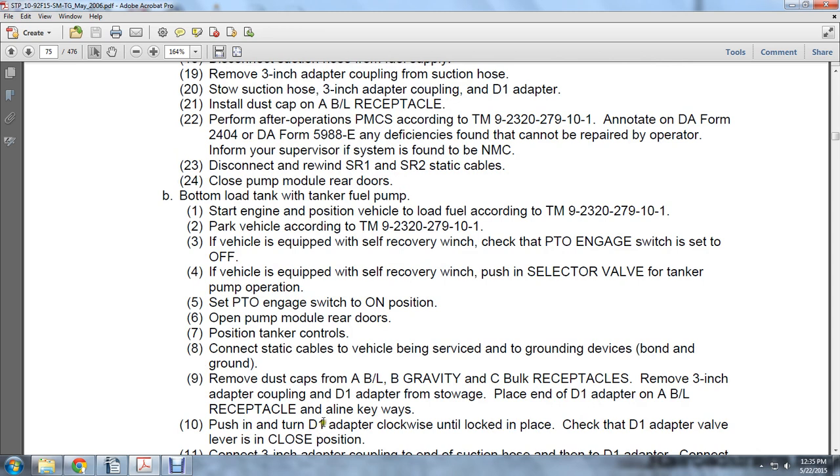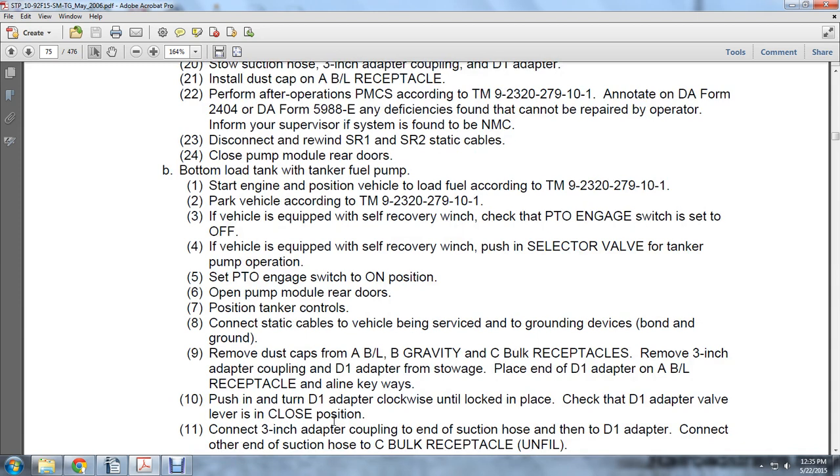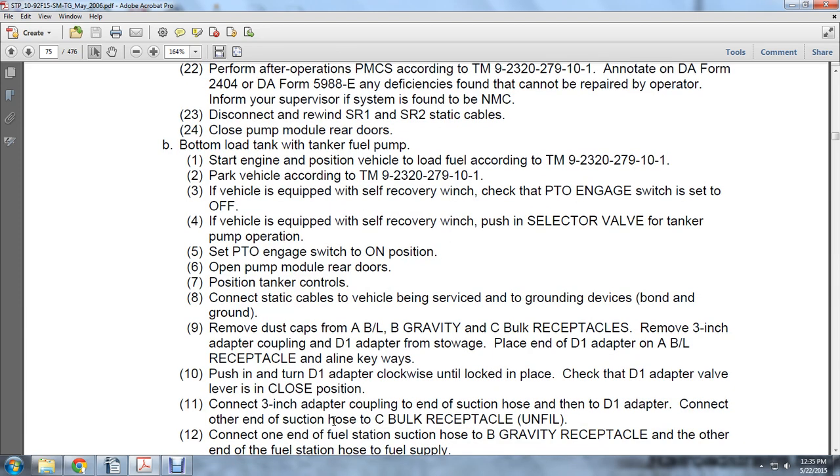Remove the 3-inch adapter coupling and the D1 adapter from the stowage. Place the end of the D1 adapter at the ABL receptacle at the A-line keyways. Push in and turn the D1 adapter clockwise until locked in place. Check that the D1 adapter valve lever is in the closed position. Connect the 3-inch adapter coupling to the end of the suction hose and then to the D1 adapter. Connect the other end of the suction hose to the C bulk receptacle, unfiltered.